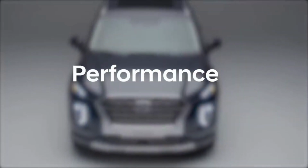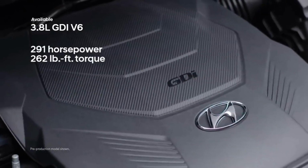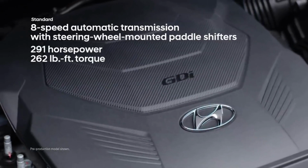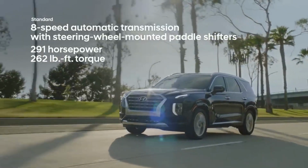Next, let's take a look under the hood. The Palisade features a 3.8-liter GDI V6 engine that's matched to a smooth shifting 8-speed automatic transmission with steering wheel mounted paddle shifters.